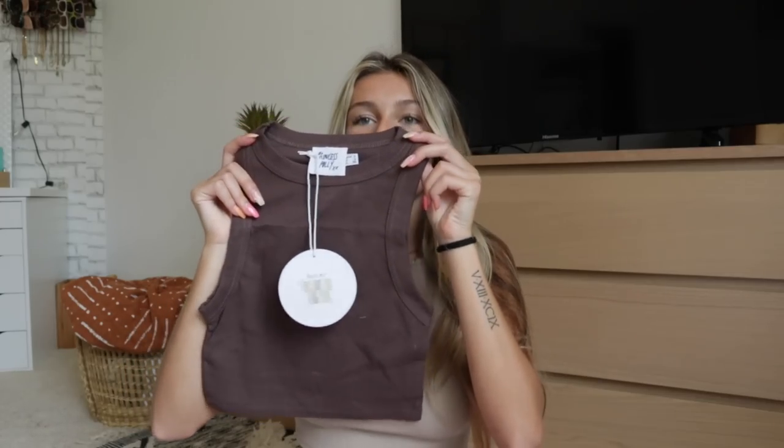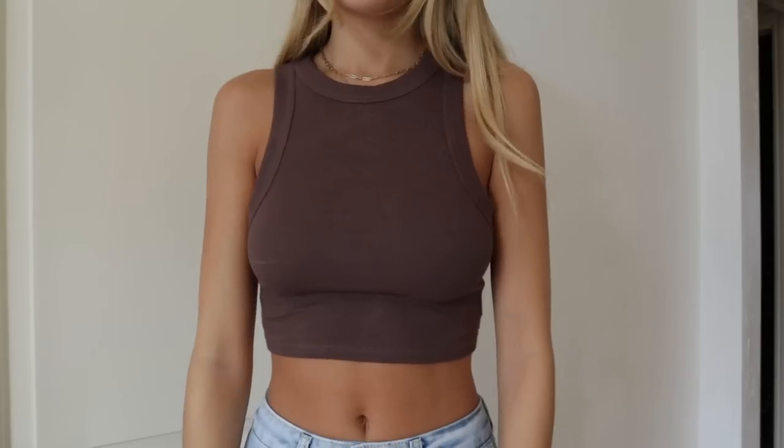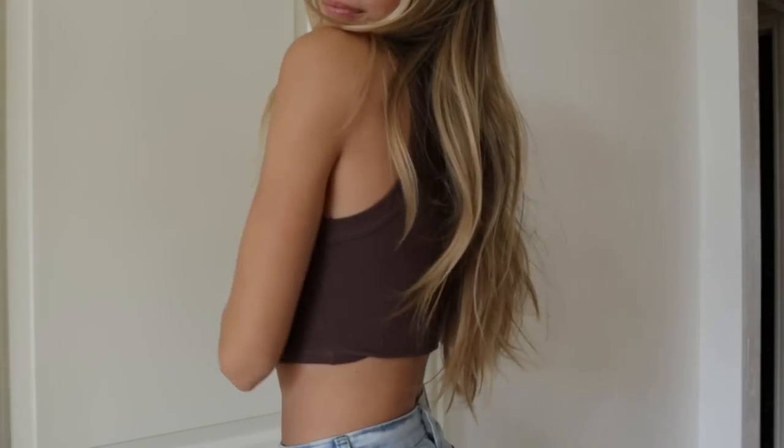This tank top that I'm wearing right now is actually from Princess Polly and it's so cute. It's just a little beige halter tank. I got the same one in this brown chocolate color. The material is a ribbed cotton, and I am absolutely obsessed with both of these. These are perfect for layering with other clothing pieces or just wearing on their own.